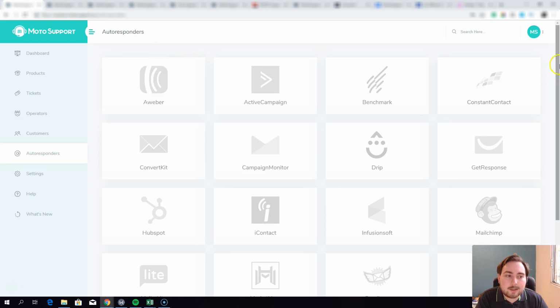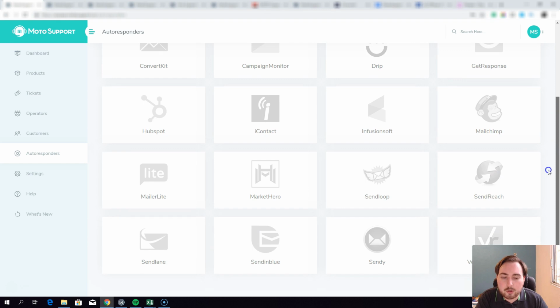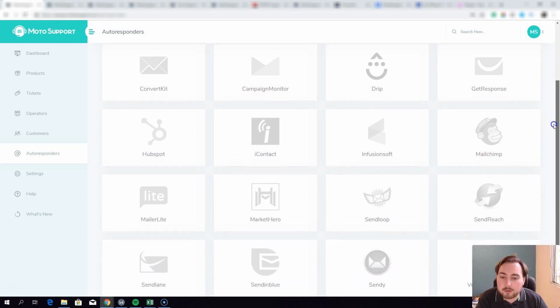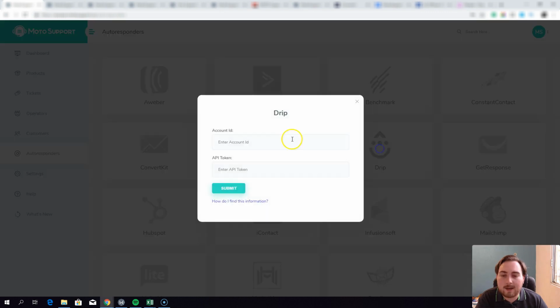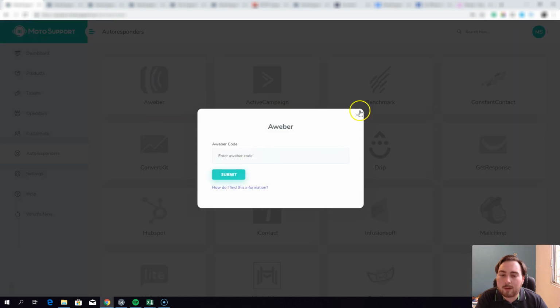Autoresponder connection, so you're going to be able to connect a number of different autoresponders, and I guarantee whichever autoresponder you're using is probably here. There's pretty much everything that you're going to be expecting. Aweber, ActiveCampaign, Drip, GetResponse, MailChimp, SendLane, SendReach, Infusionsoft, HubSpot, all of the big name autoresponders, and you can just simply connect these up, account ID, API tokens, etc., or whatever it is that you need, okay, Aweber codes, all that good stuff.